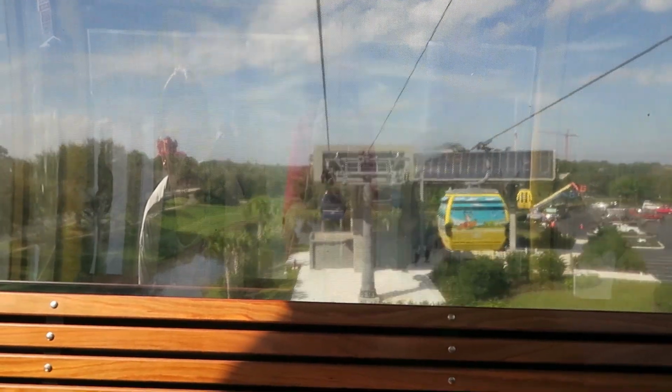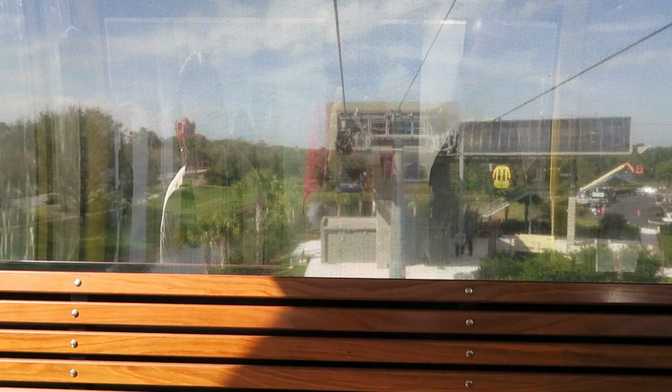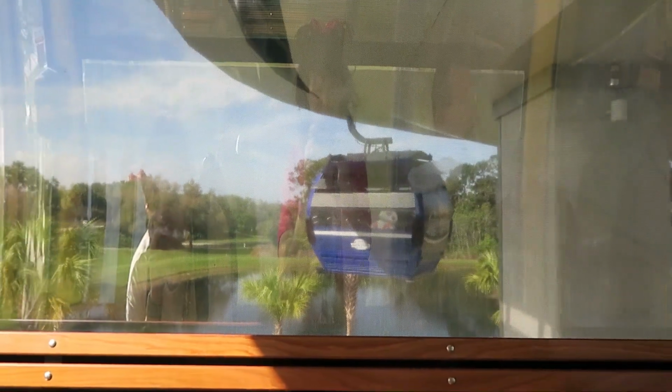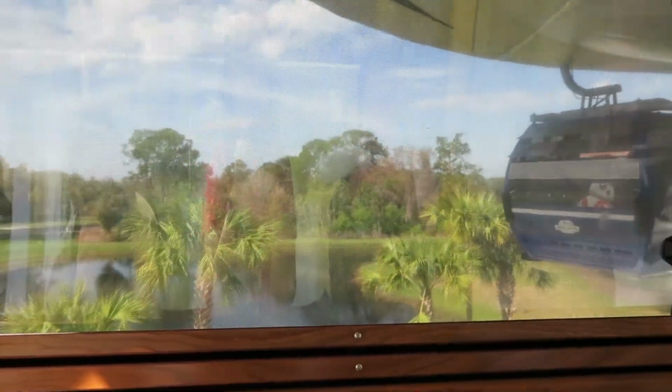Oh boy, here we go. Think we'll do a loop-de-loop? And we're stopped. Okay, so we're in the turnaround station.